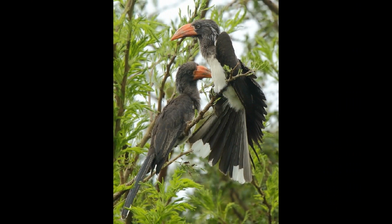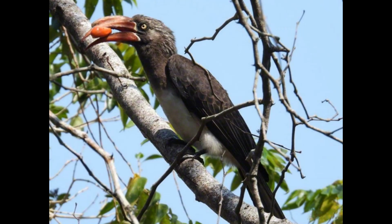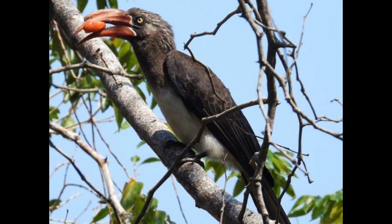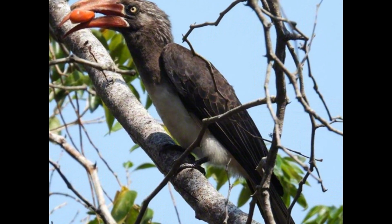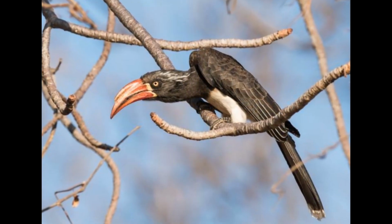Certain mammals, including arboreal carnivores and tree-climbing predators, may pose a threat to hornbills. Examples include arboreal carnivores like civets, as well as primates and larger mammals that can access nests. Monitor lizards are known to raid bird nests for eggs and chicks. If a nest is not well protected, monitor lizards may prey on hornbill eggs.